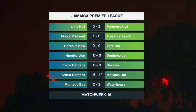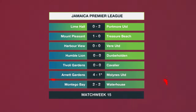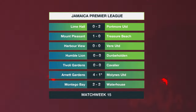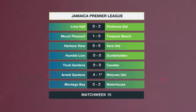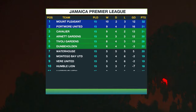Well, that somewhat completes match week 15, as you can see the asterisk beside Arnett Gardens, because that's in the 90th minute and they lead by 4-1. So I think that will be 3 points for the Junglists. But yeah, a big win for Portmore United that took them top of the table for at least a half hour before Mount Pleasant completed their 1-0 victory over Treasure Beach. They are at the top. Draws for Harbour View and Vere United and Humble Lion and Dunbeholden in terms of nil-all scorelines, as well as Tivoli Gardens and Cavalier, who missed opportunities to move high up the table.